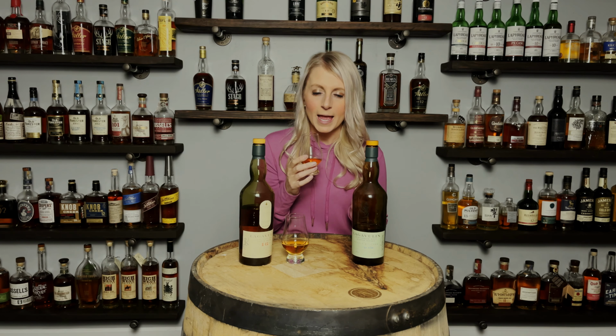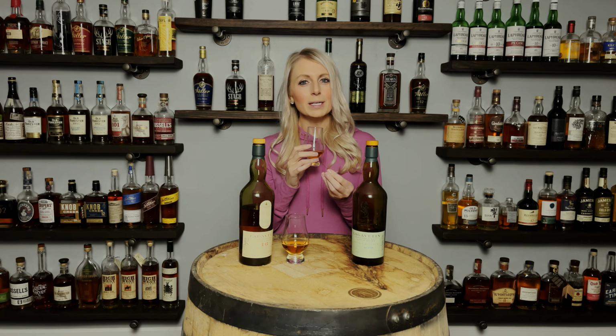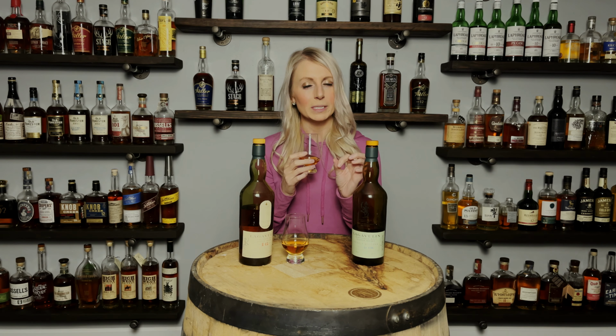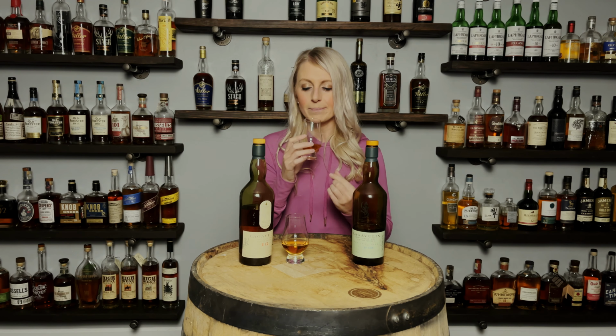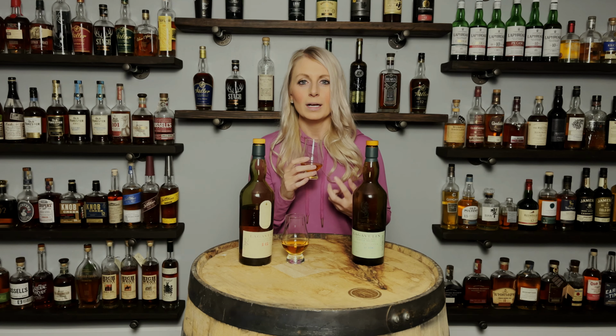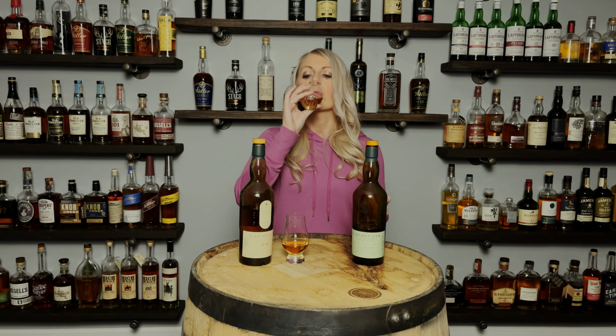Oh, that is so delicious. And by delicious, I mean it's sweet on the front end, a little bit of orange peel, maybe some dark fruits. The back end, you get that peat, but not a harsh peat, like a very light peat. But on the front end, you do get that sherry note. It tastes so good.